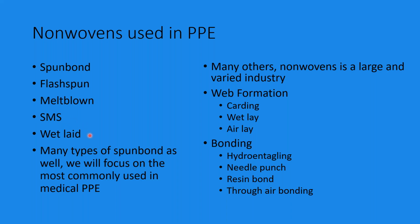We'll briefly touch on wet lay. Now, there are many types of spunbonds out there, but we're going to focus on the ones most commonly used in gowns and things like that. So we're not going to cover every type of spunbond that's out there. It has a long history of different types of technologies and web forming, and so we won't be able to cover them all, but you'll have a good understanding of what the state of the art is now.